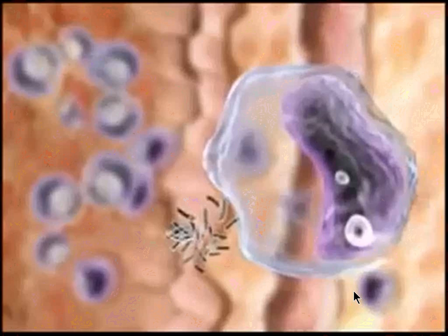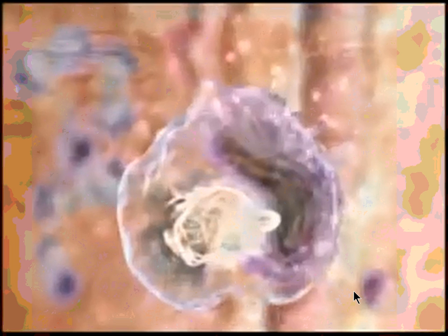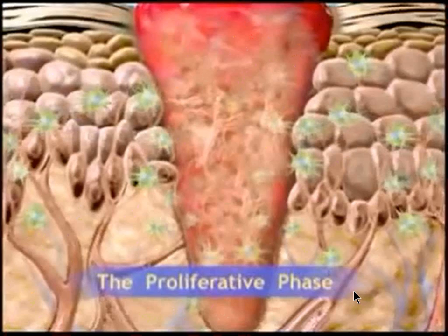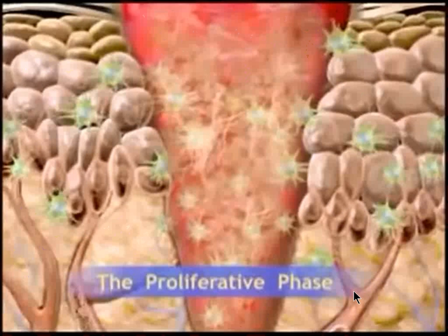Subsequently, the release of growth factors leads to the attraction of fibroblasts. Fibroblasts mark the beginning of the second phase of wound healing, the proliferative phase. During the proliferative phase, the focus moves to the building of new tissue to fill the space.